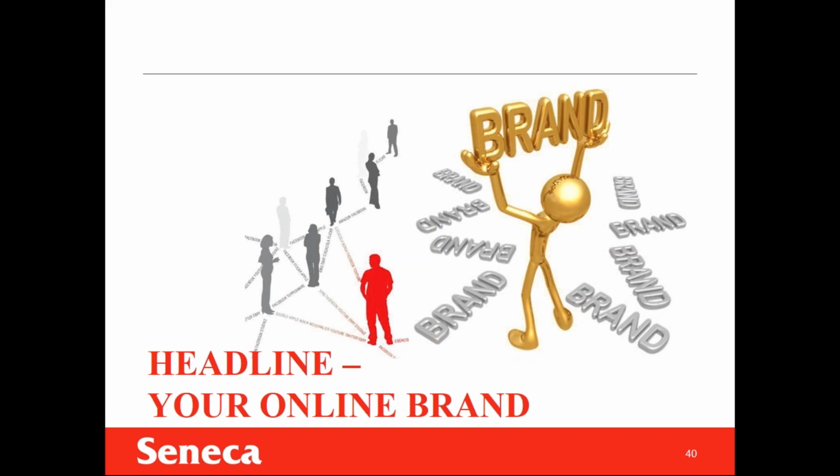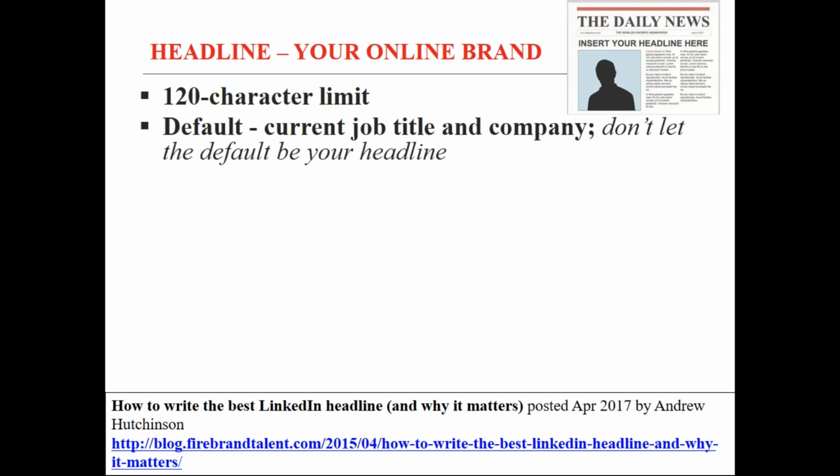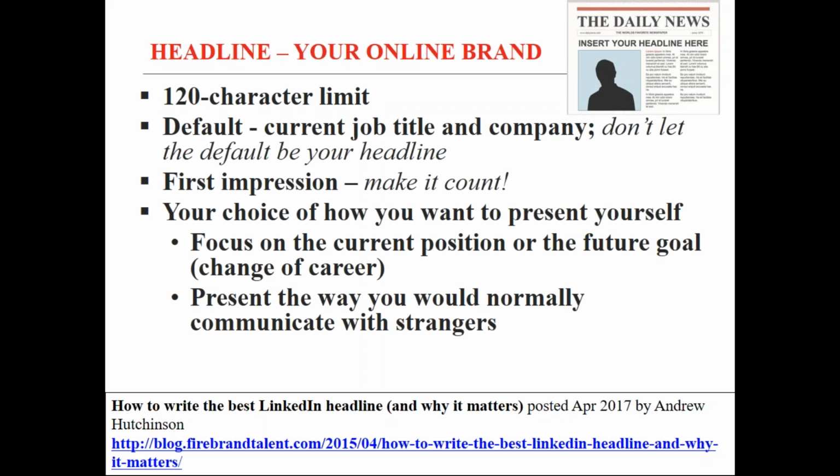Right, now we come to the headline. The headline is like the headline of a newspaper. It is your online brand. It is something that people will see when they do searches and it comes up on the search list. Okay, so it is very important. You only have 120 characters. It will default to your current job title and company. So don't let that default be your headline. We need to make it count.